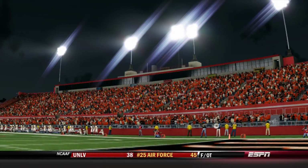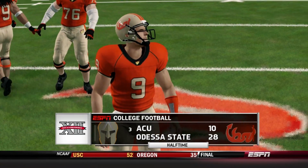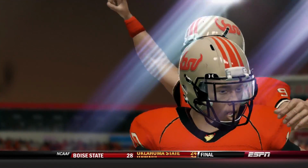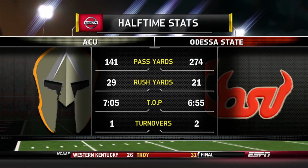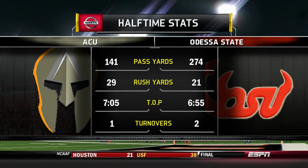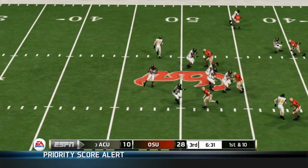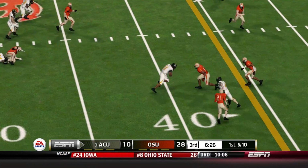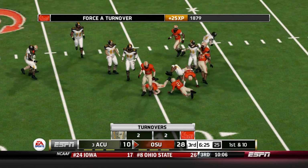Dude, Coach Deloach, Corey Deloach, man. We've been asking questions about Coach Deloach for some time now. And on the road against Odessa State, obviously Odessa being a little bit worse off in the overall department than ACU. We know ACU is really good. They're unranked, and you're getting just destroyed by 18 points, guys. 28-10. They need a response here, and they need to not do that.